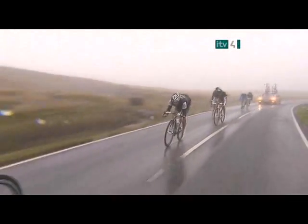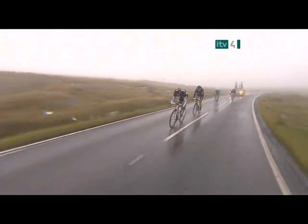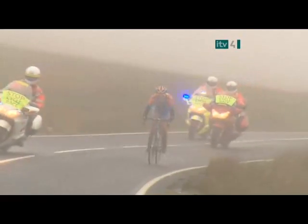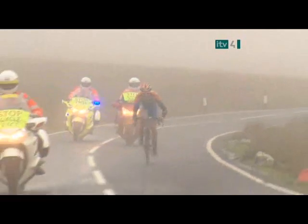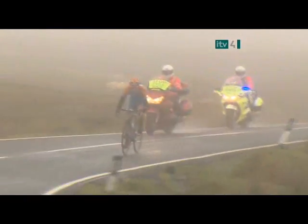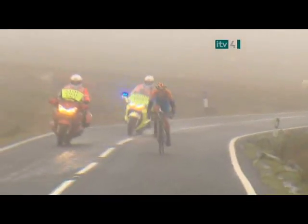Well, they mean business now. They're putting their heads down. They've obviously had some time checks and know that Greg Henderson is losing time, and they're really going to go for it now. And this is a great opportunity, isn't it, for the brace of Colombia boys, because Greg Henderson is still climbing to the summit of the mountain.